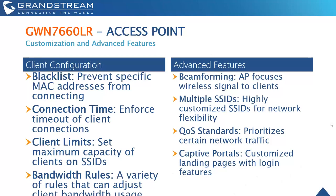And some of the advanced features with the access point as well. Beamforming, which allows the access point to focus its wireless signal to clients more efficiently. Essentially, once again, it helps with the trade-off of information and creates a more efficient Wi-Fi connection between the access point and the clients.